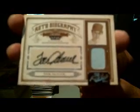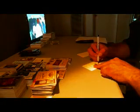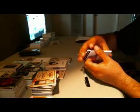Very nice. That was the case break. We have one hit to do for Reynolds teams. This is Daniel Norris for the Toronto Blue Jays. There it is. Blue Jays. Got yourself a hit.